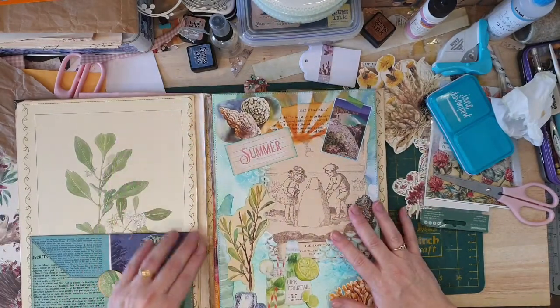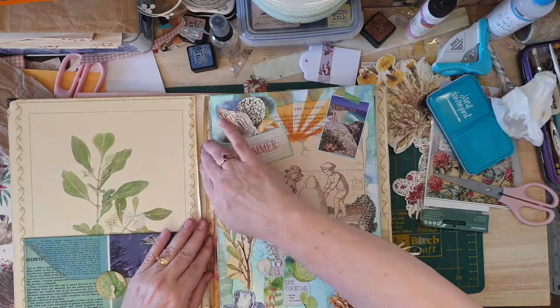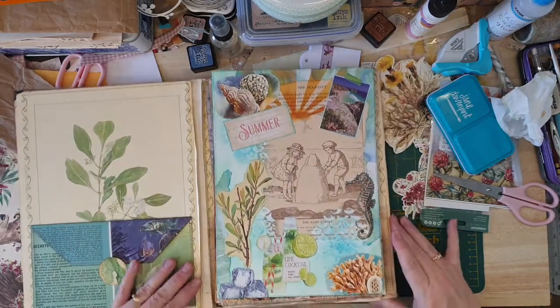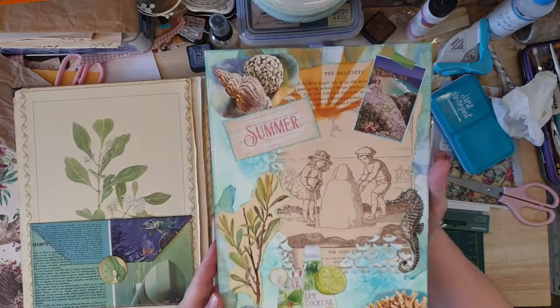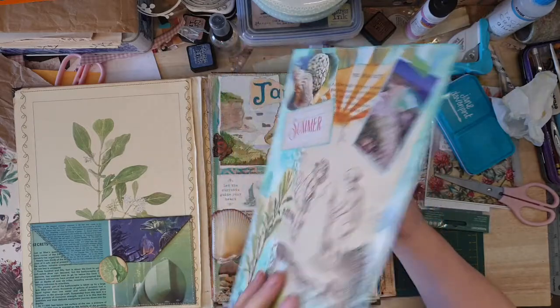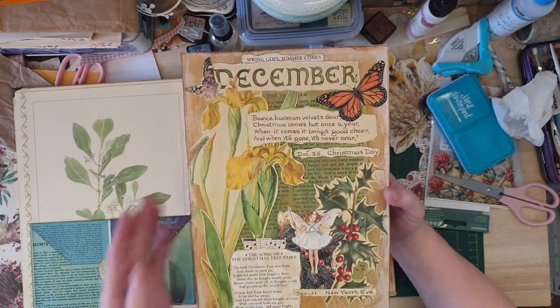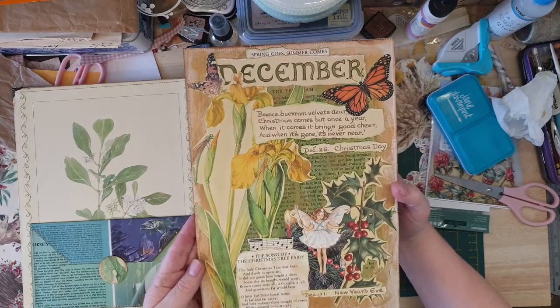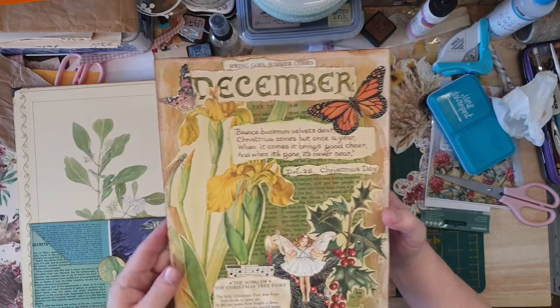The signatures will go in there. I've got to glue that down properly. So I've got summer, which I've stitched around, and then I've turned around, and then that's December. So it starts in December, and that's why I'm doing the December page. So that's from last year.